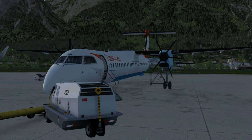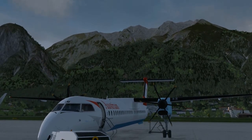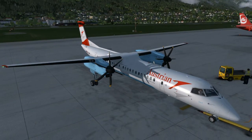But welcome to Innsbruck. Oh, what fantastic scenery. And what a challenging approach. It really tests your ability as a pilot. You have to know your aircraft. You have to know it well. You'll never make it in here without some high degree of skill and confidence and knowledge of your aircraft and this airport. You have to know what you're doing at all times.